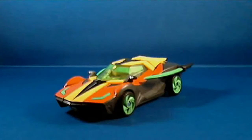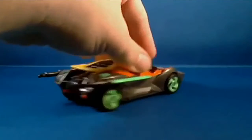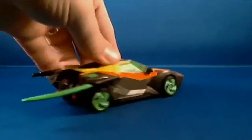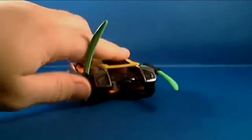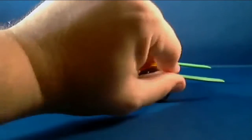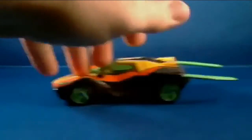Basically, everything I said about Wheeljack is the same with Dead End in his alt mode. Everything works exactly the same, everything's placed exactly the same. It really makes no difference if we're talking about Wheeljack or Dead End, except for that deco. So if the idea of having those funky green, orange, and yellow colors really bothers you, I guess you're going to hate Dead End. But overall, I love it.